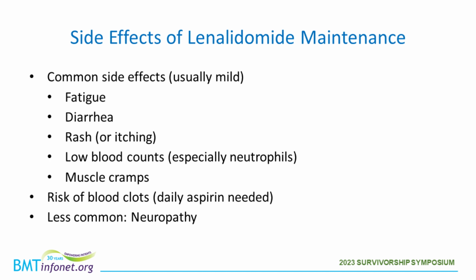Well, I think the most common ones are fatigue and diarrhea and low blood counts, especially low neutrophils, which are the white blood cells that help fight off infection. We do often see rashes, and sometimes they can be severe. Sometimes people will just have itching rather than a rash that you can see. All of these side effects are usually mild, but they can be severe, and they can make people miserable, and the low neutrophil count can increase the risk of infection. So for these, we do tend to decrease the dose when they get bad.